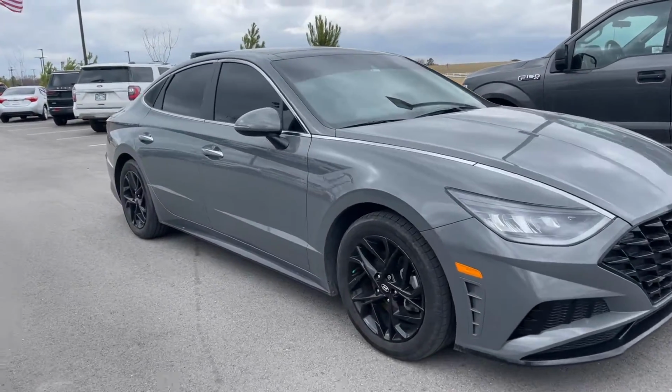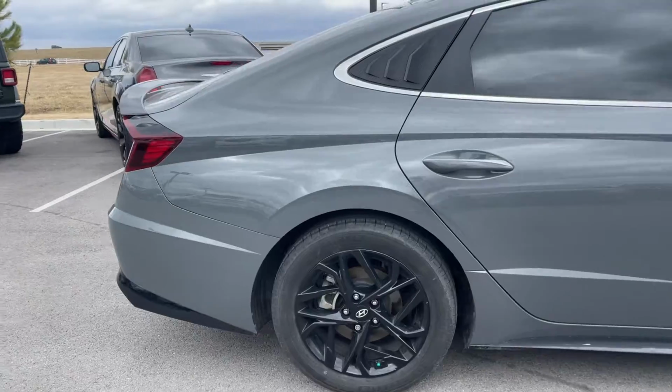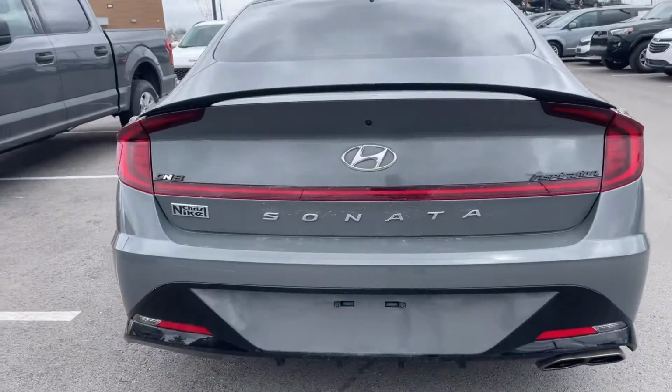On the exterior, it's really flawless. I haven't seen any dings or dents. It does need to be washed a little bit, but it's really not bad out here. It does have the big panoramic sunroof.